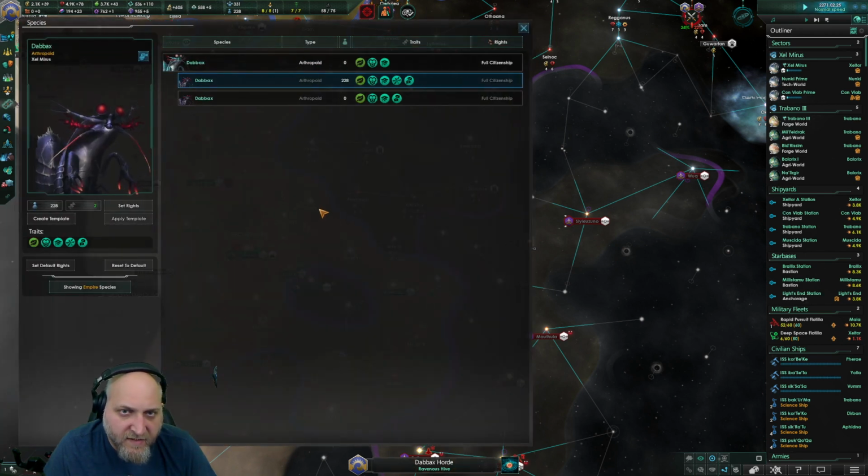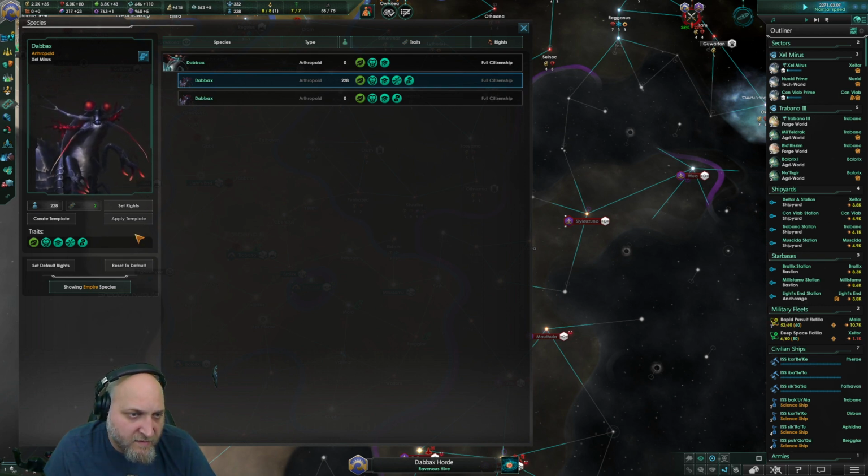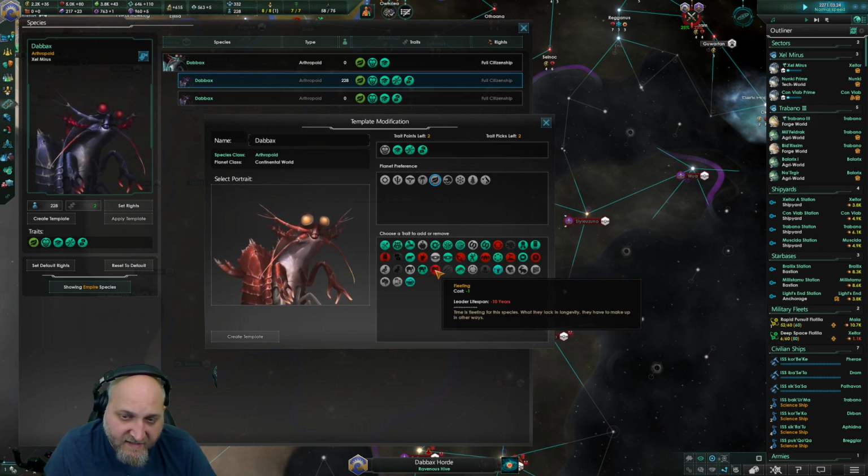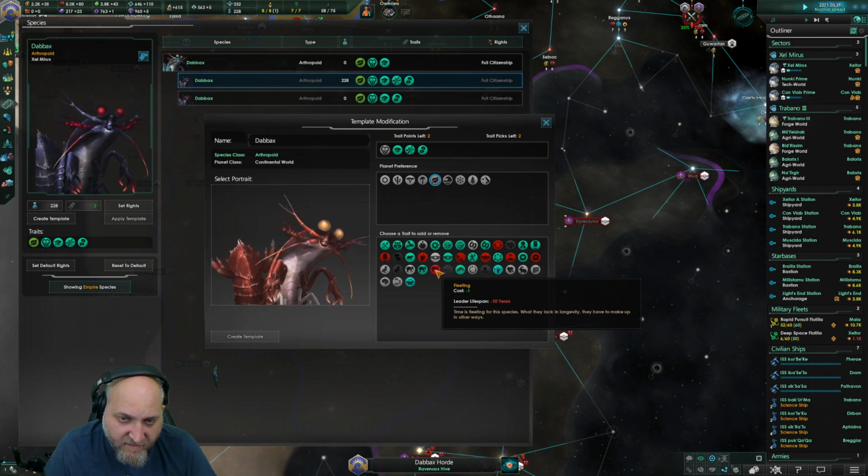Well, what do we get? Is there a way I can just look right quick and see what we have? So now we can add the fleeting trait so that our lifespan goes down.